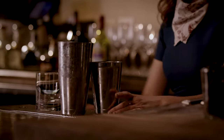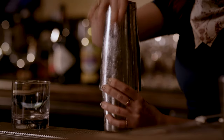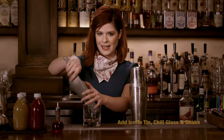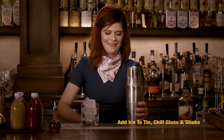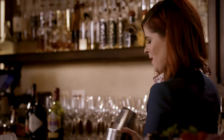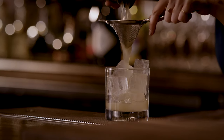Get your double old fashioned glass. You're going to ice up your drink. Ice your glass. And then you shake. By the way, when you shake anything, you should look uncomfortable. That's the most important part of shaking, is you gotta feel it. You gotta look weird. Just going to strain it into the glass here.